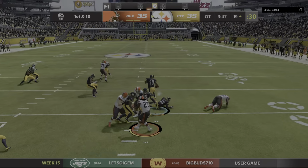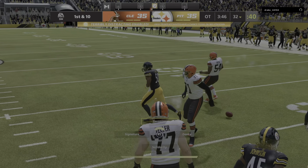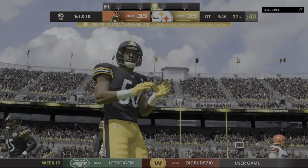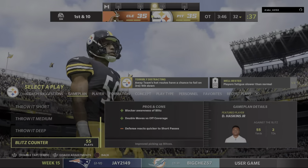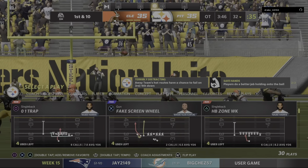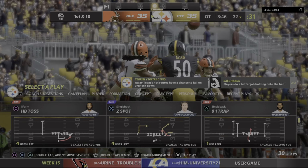Oh, and it's intercepted. Picked off at the 20. And the Steelers are going to have it with a chance to win the game here in overtime. So we will see yet another drive in this overtime. For whatever reason, neither team able to finish this game off.